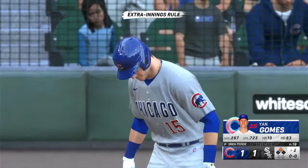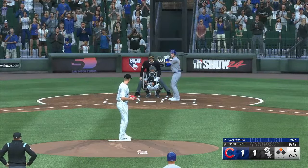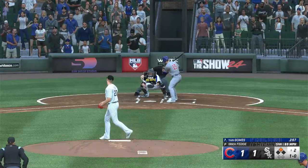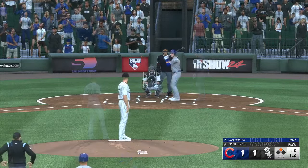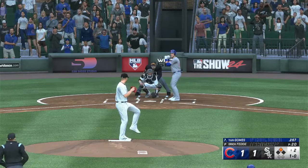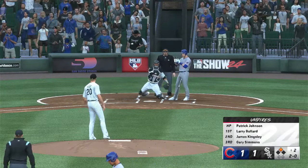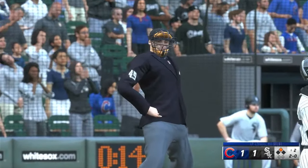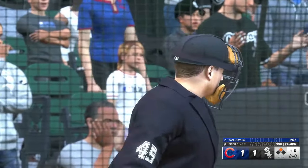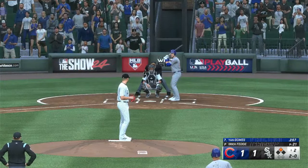Here on the south side, here's Yan Gomes. The pitch. And that's outside. 1-0. And another ball. Patrick Johnson behind the plate. Patty Johnson to some group, but I'd ask permission first before I called him that. Does a pretty good job back there. Occasionally we'll see a couple of sideways looks from players, but that kind of comes with the territory, right?